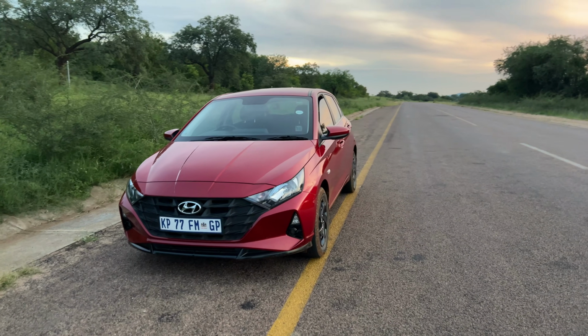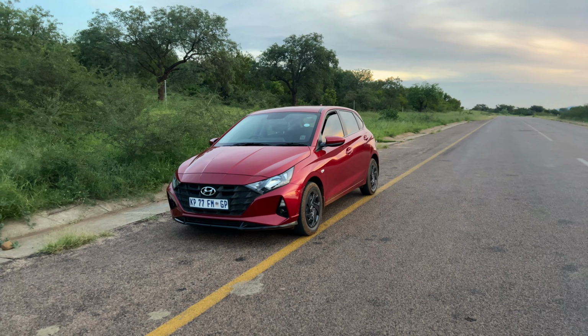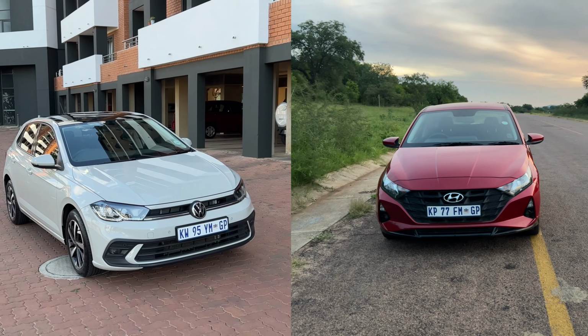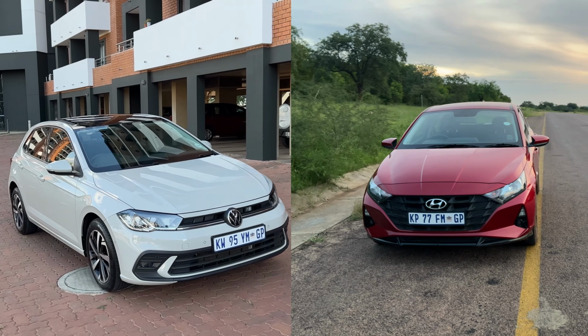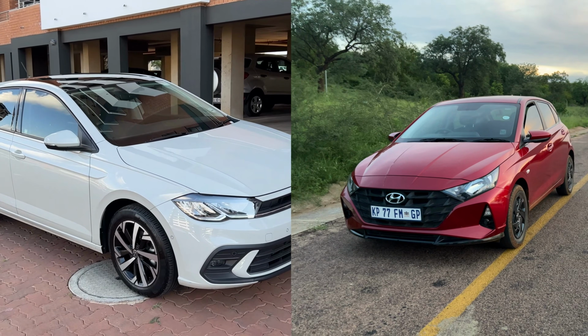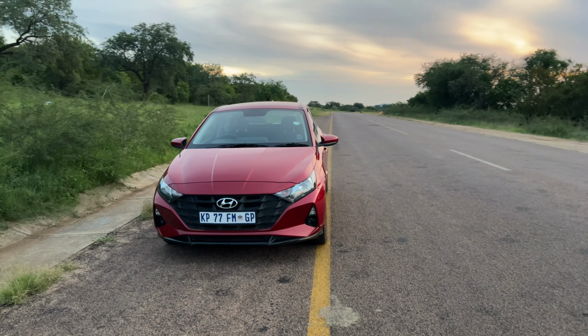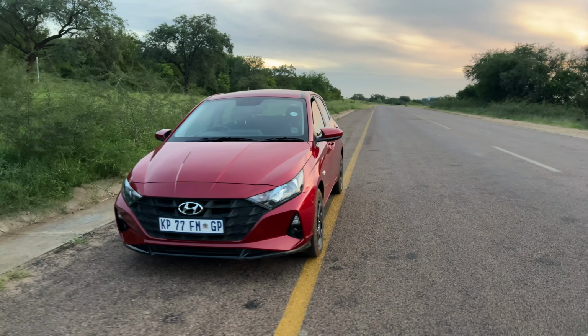So the big question, is this car really better than the Polo? Well, starting from the looks, the Polo is more conventional. The design is just easy on the eyes, whereas the i20 is radical. And that actually works against it because a controversial design scares potential buyers away. So yeah, I'd say that's a point to the Polo.